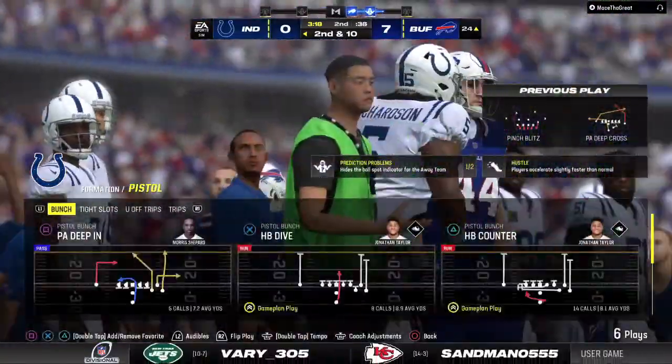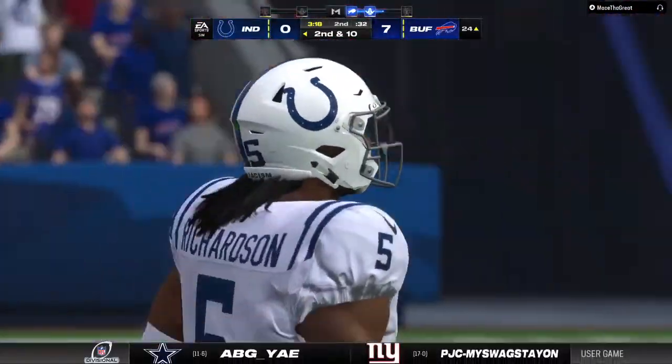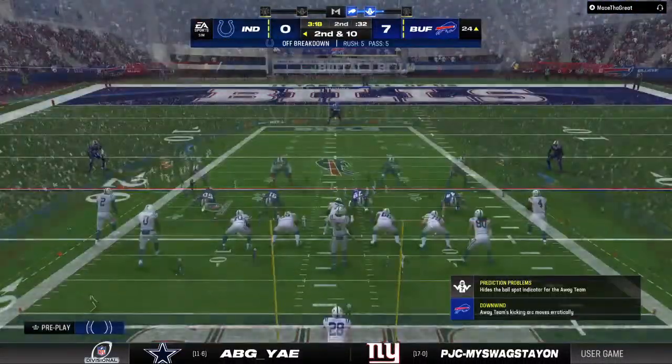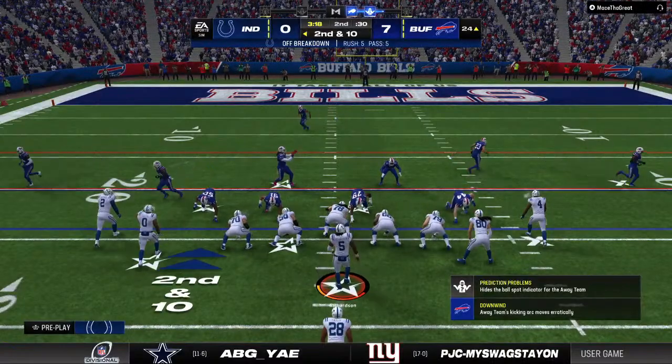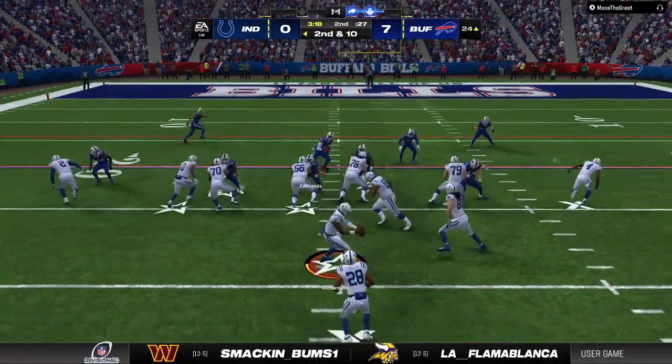So it looks like they stopped some fight in them on this series because it seemed like things were headed for the red zone. But this defense gets 2 more stops. They can keep them out of that area. From the 24, they'll go again on 2nd and 10.